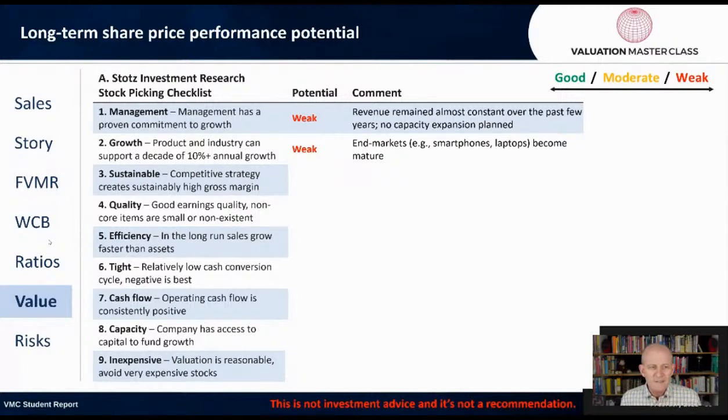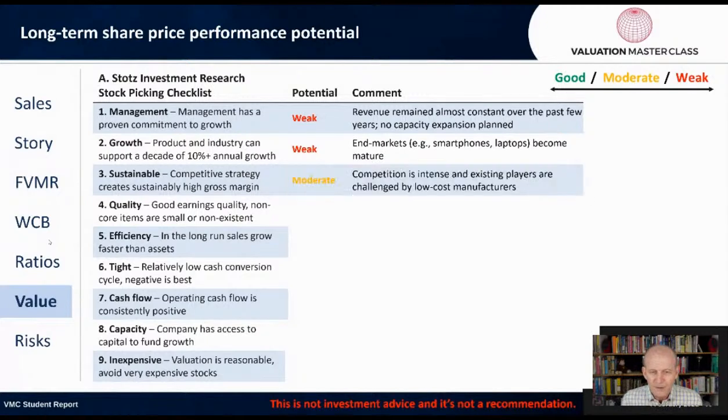Number 3 is sustainable. The competitive strategy creates sustainably high gross margin. Moderate. Competition is intense and existing players are challenged by low-cost manufacturers. Number 4 is quality. Good earnings quality. Non-core items are small or non-existent. Good. There's low fluctuation in the earnings. Net profit has been consistently positive.